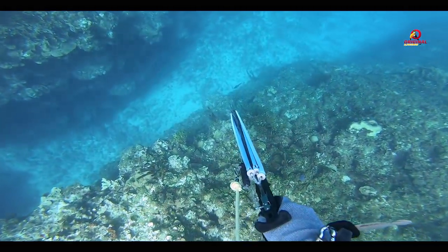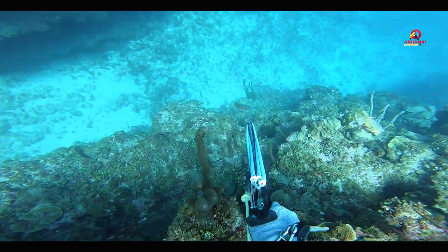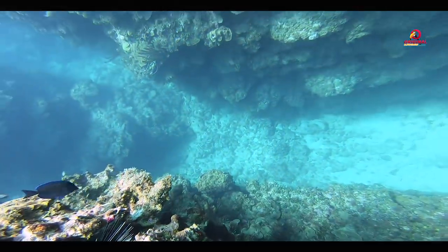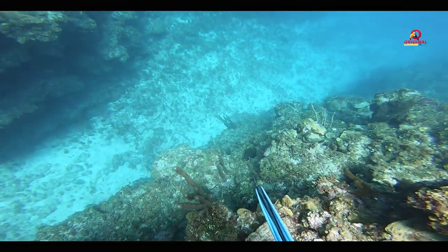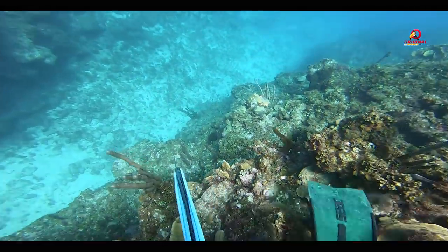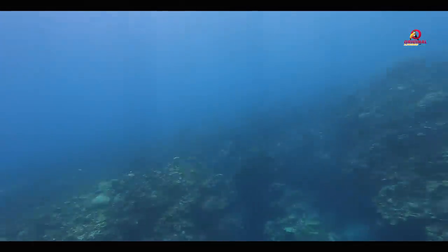So now I saw a lovely dark teeth snapper, about a 3-pound one. Made the jump on it. It came right on my spear point. But somehow I hesitated, don't know why. Was waiting there to see if it would come out back. But it never did. So I had to head back to the top. I should have taken that shot. That was a lovely fish.